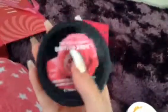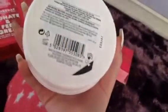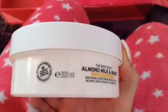Like, look at this. Wait. Look at that body butter compared to my other body butter that I got. Oh my god. So this is the one that I got, like a British Rose body butter. Blimmin' heck. How much is in this? 50 mils. Can you see that? 50 mils. And in this is 200 mils. 150 more mils. Oh god, I want to smell this now because this looks so nice.